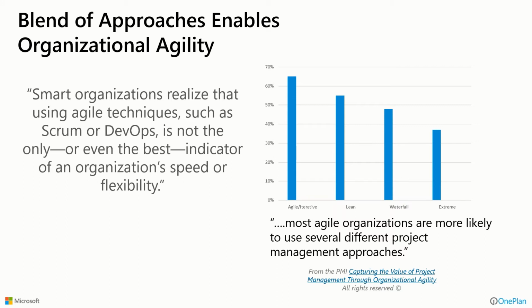Trying to force fit someone into a specific methodology when the nature of the work or the type of their projects doesn't seem to fit that, for example facilities or infrastructure projects, might not be as conducive to agile as a software development or product development project might be.